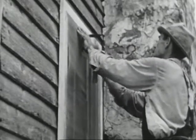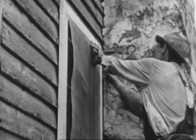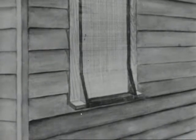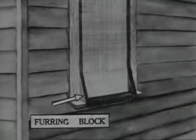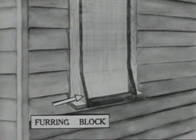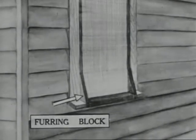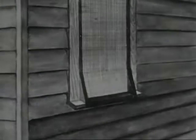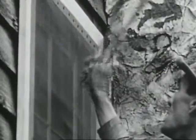Window screen should overlap the window facing a few inches on the top and sides. The bottom edge should be folded under, overlapping the sill, and securely fastened with a double row of tacks. A furring block should be used to level the jog left by the sill. This keeps the wire screen level and prevents tearing when it is nailed to the sill. The tacks used should be large-headed corrugated tacks 1/2 inch long.